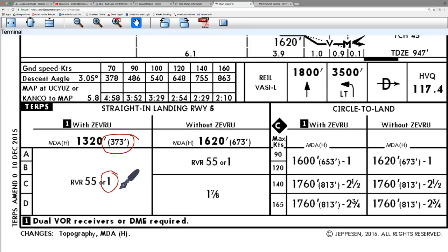So let's look at the localizer approach real quick. Let's just see what this gives us, and let's apply the one nav aid rule. So what will our alternate minimums be applying the one nav aid rule?